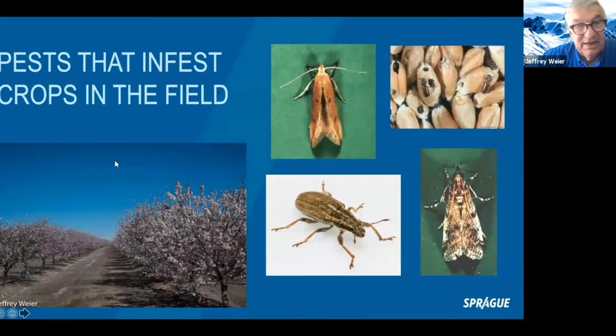So let's look at pests that infest crops. Most are not of concern to us if we're dealing with processed food. We have things like the pea weevil, down below here. This infests peas in the field. It does not reinfest them in storage. So it can be brought into the storage in some situations, but generally the infestation will not grow in a storage environment.